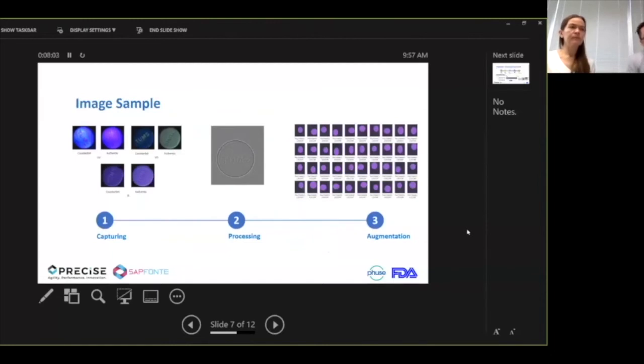So this is an example of the images we're taking and how we process them. On the left-hand side, we capture all the images in the box. You can see that under different light conditions, the pill will show different characteristics. After we take the image, we do the processing. The processing really dives into the texture of this pill and also tries to capture the imprint and the characteristics of the imprint as well.